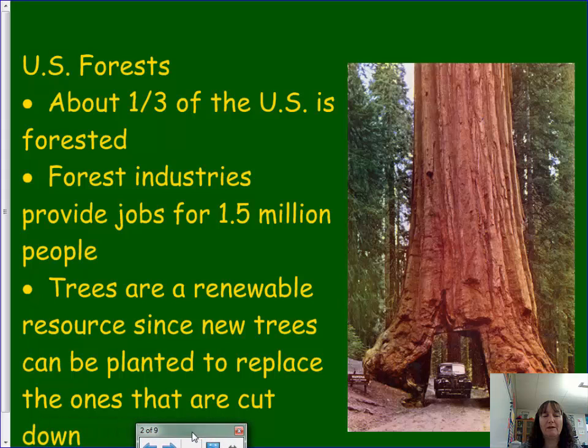U.S. forests, about 1/3 of the U.S. is covered with forests, so that's a pretty good amount. Forest industries provide jobs for 1.5 million people. And as you know, trees are a renewable resource. Since we can plant the new trees after we cut them down to use them for lumber and paper, it'll take a few years to get them to full-size trees that we can use again, but if we keep doing that, it's a renewable resource.